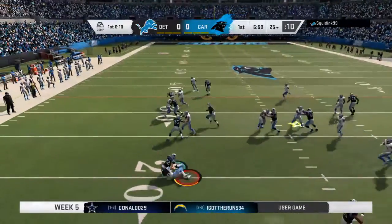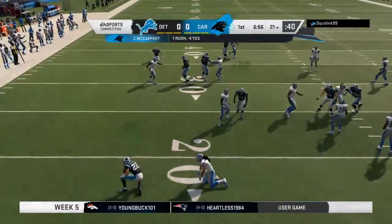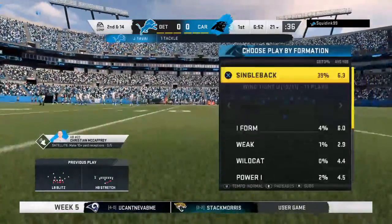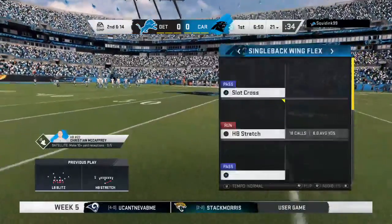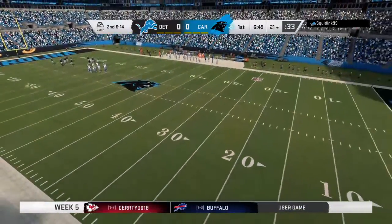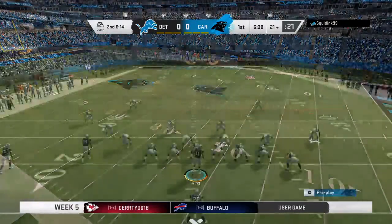First carry for Christian McCaffrey, and they are not going to let him turn the corner. Some serious pressure right out of the gate. It's a loss of 4 on that first play, and it's second down. Nice play right there to stop him behind the line, but I want to see how this defense continues to play him here in the first half.